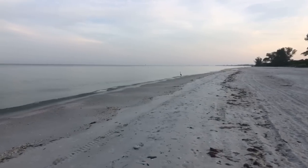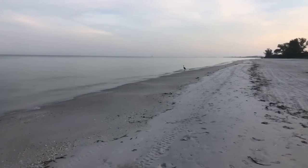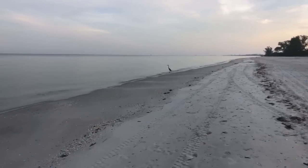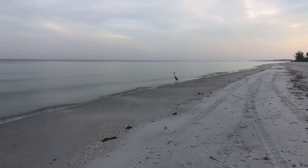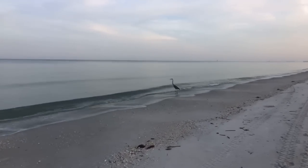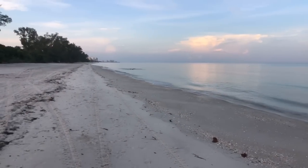There's a great blue heron up here in front of me. See if it stays put. Magnificent birds, these great blue herons, absolutely beautiful. When they, oh, darn it. I was keeping my distance too.